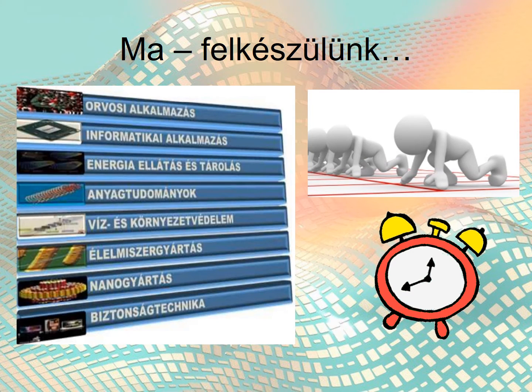Nowadays, nanotechnology can be applied in the medical area, in the IT area, and to store energy. Furthermore, it can help us in materials science, in environment protection and in food producing. Of course, we can apply nanotechnology in nanoproducing and its security techniques.